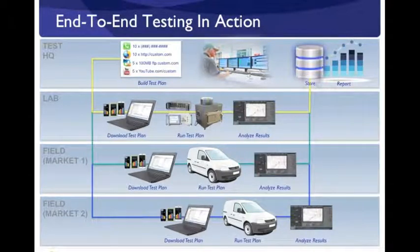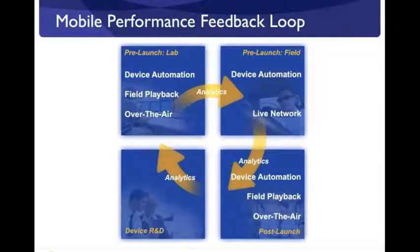One of the most important aspects of quality assurance in mobile devices is to be able to test against expectations based on what historical experience has been. So it's extremely important to maintain that database so that future devices can be measured against historical experience, and improvement expectations can also be set against that experience. If that's done effectively, then what the industry has is a very efficient and sophisticated mobile performance feedback loop.